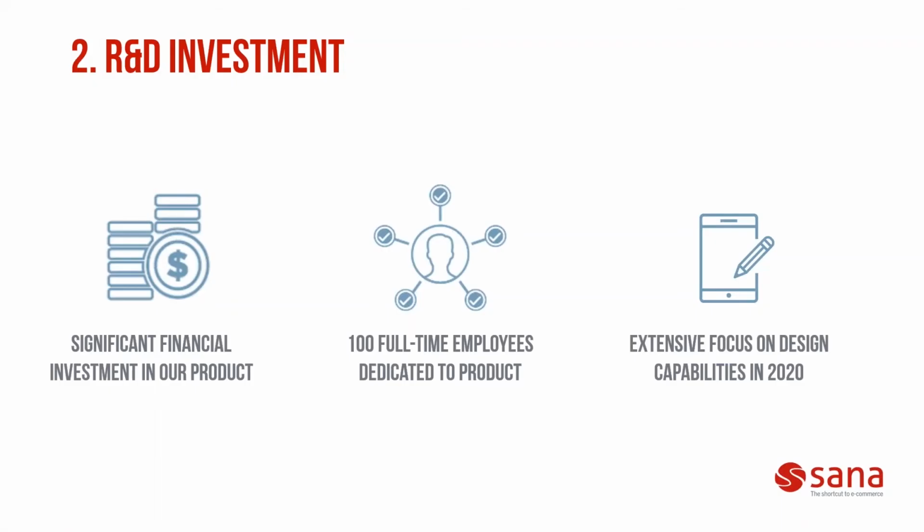One thing to also talk about is the R&D and investment behind the solution. Sana has been dedicated over the last few years to really pour into our solution. And with over 100 full-time employees, we're dedicated to not only scale the solution, but also extend the flexibility behind our design and our CMS into a visual designer by 2020. And so again, our goal is very much committed to the customer experience.